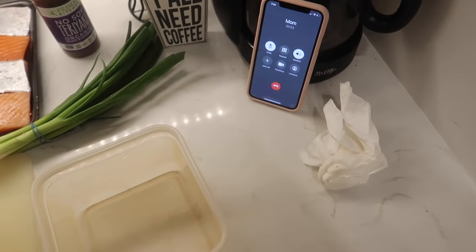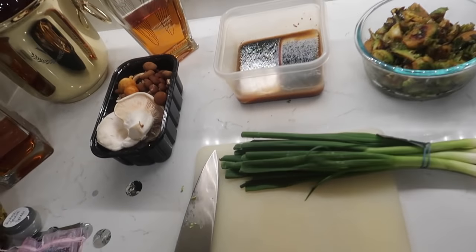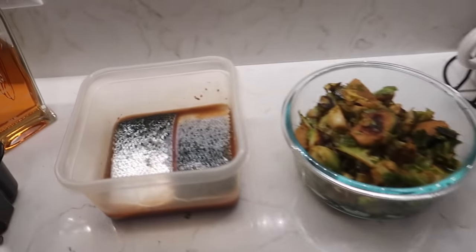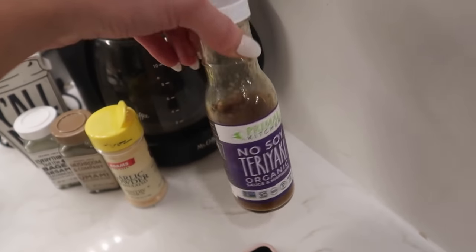Okay, one sec. I was on the phone with my mom, so I was trying to help her book a flight while trying to prep this. So far I cooked the Brussels sprouts, have it right here. I have the salmon fillets marinating in a little bit of this.